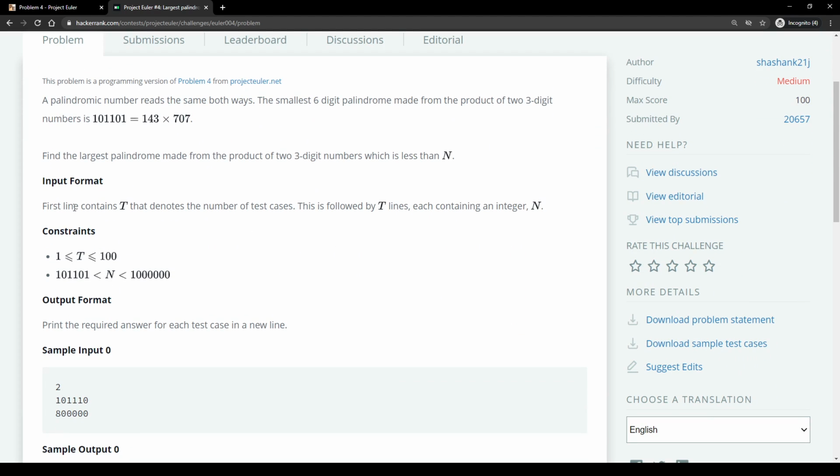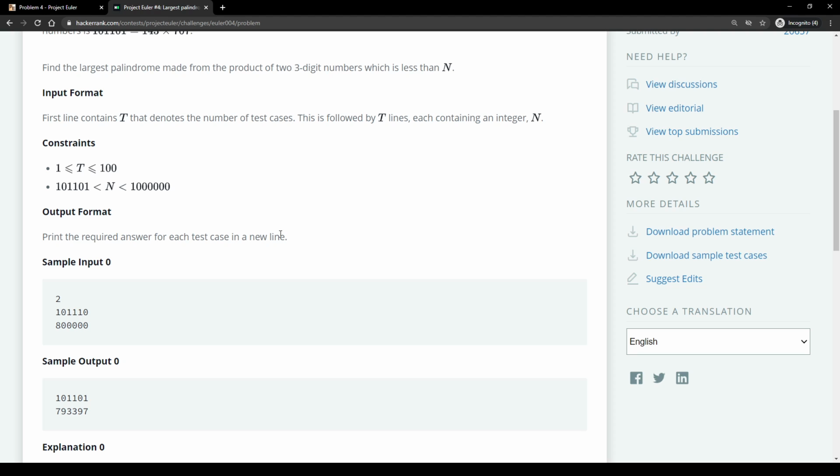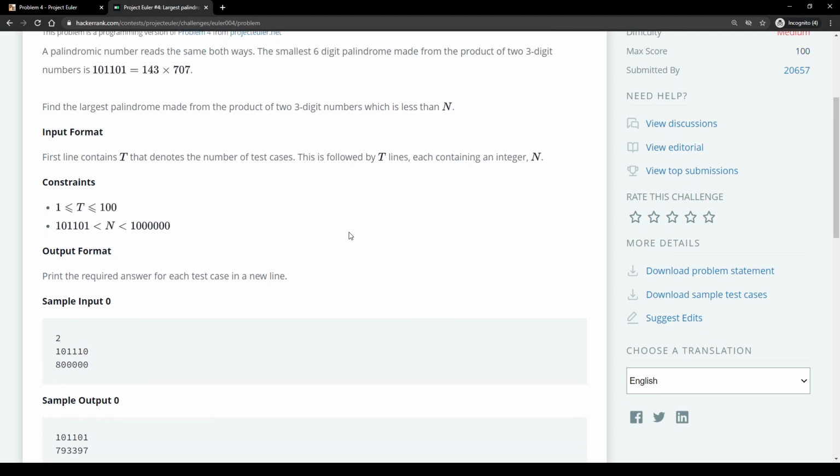The first line contains t, that denotes the number of test cases, and this is followed by t lines, each containing an integer n. Print the required answer for each test case in a new line.